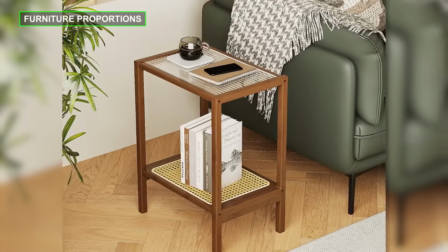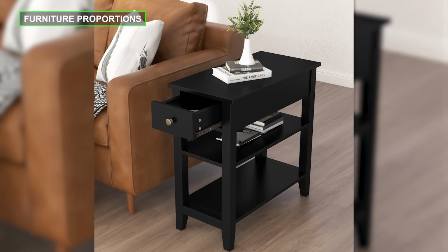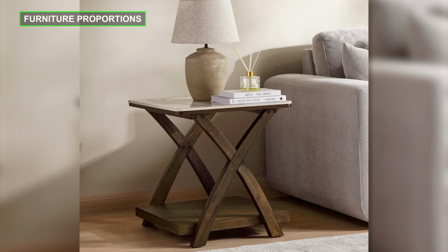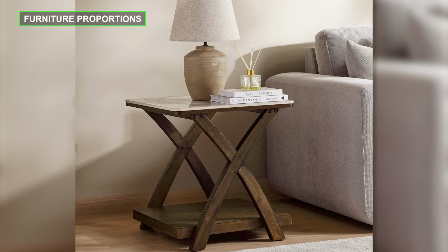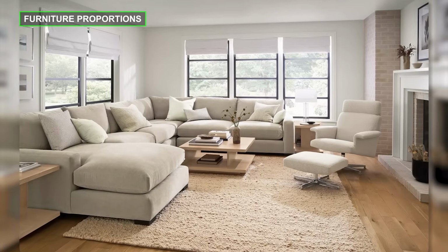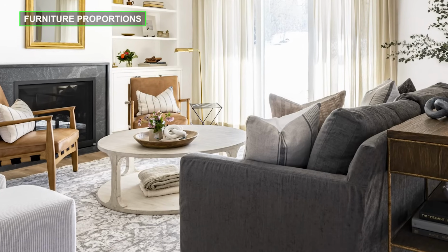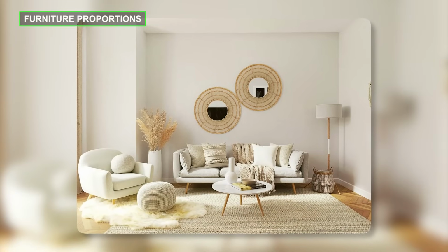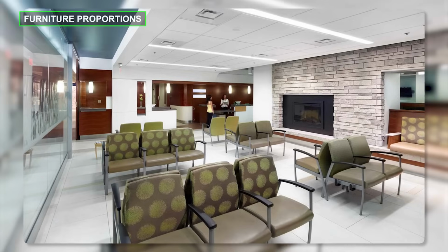Same goes for side tables. Aim for them to be roughly the same size and height as your sofa arms, give or take an inch or so. It's a small detail but it creates a visual balance that makes everything feel put together. Now step back and take a look at your layout. Sometimes just pulling your furniture a few inches away from the walls or angling a chair can make the room feel more open, intentional, and way less like a waiting room.